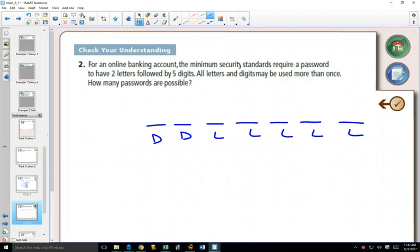Okay, that was terrible. Luckily, we can change all these L's into D's and quickly change those to 2 letters. 2 letters followed by 5 digits. There we go. That's a really good password. Whew. That isn't a very good password.